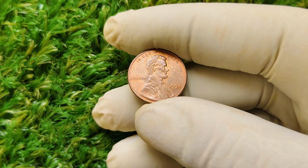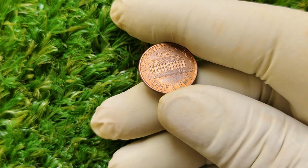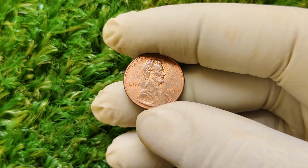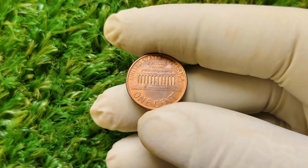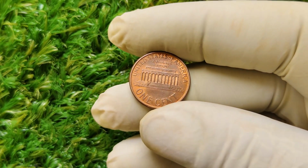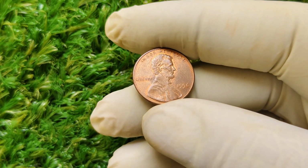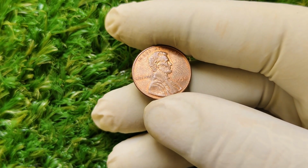Let's now discuss some tips for anyone looking to hunt for this valuable coin. First, check your pocket change. You never know when a gem could appear in everyday transactions. Second, search through old coin jars or family collections that have been stored away for decades. You'd be surprised how many people have these coins sitting unnoticed in their homes. Lastly, if you buy rolls of pennies from the bank, take the time to carefully examine each coin. You just might find a hidden treasure.